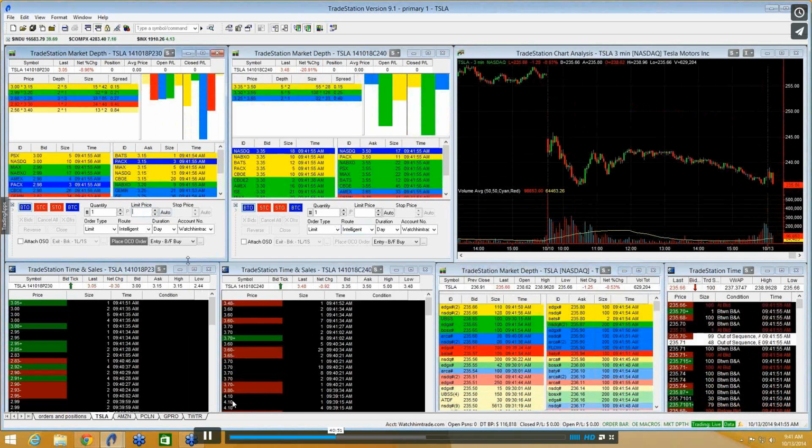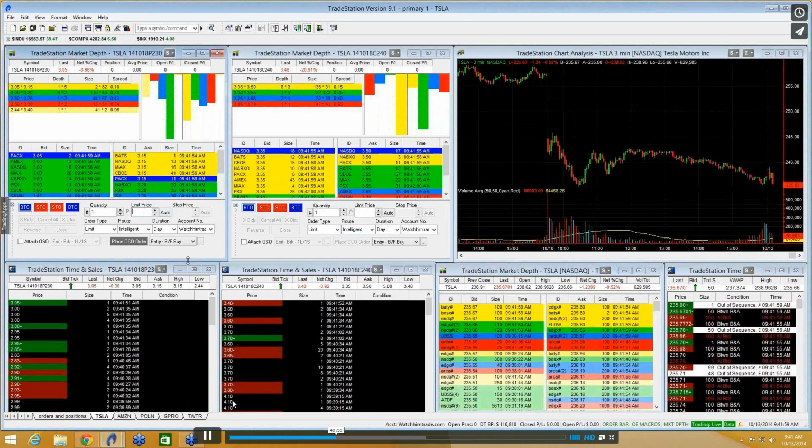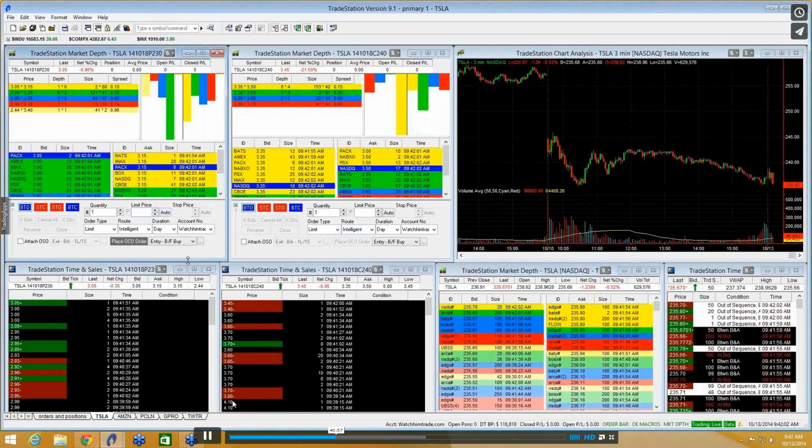I jumped off of GoPro's screen for a moment, which is a mistake. I should stay focused on GoPro, but I believe I go back to it in just a second, recognizing that mistake.